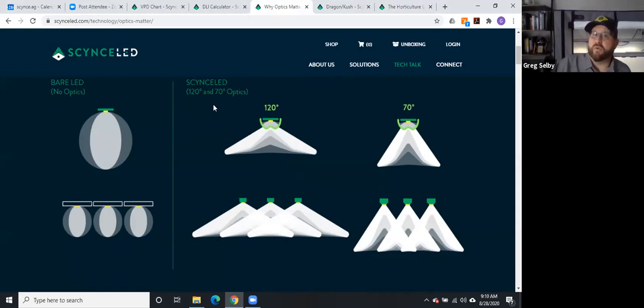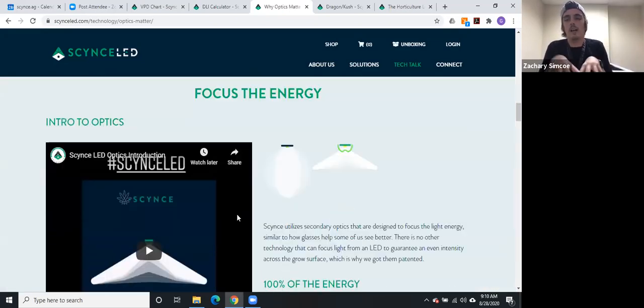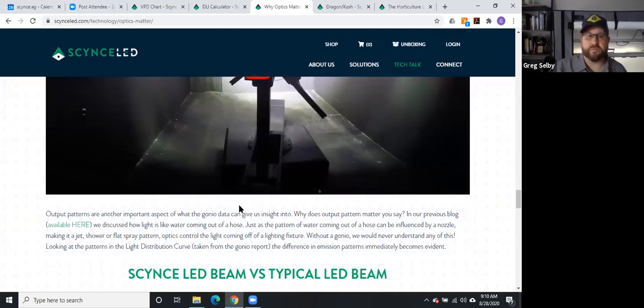Over here, we have what we're using for our optics, where we're actually spreading the light out a little more. You can see the difference between the round. And then this is our 70-degree linear lens here, which is our newer lens, which actually throws 120 degrees in one direction and then 70 in the other. So what you end up with, you see them down here at the bottom.